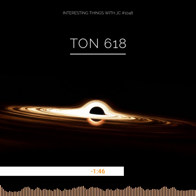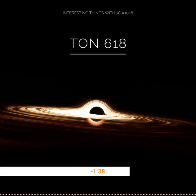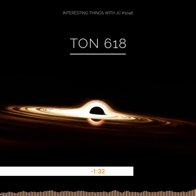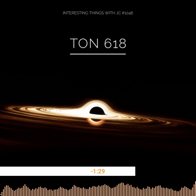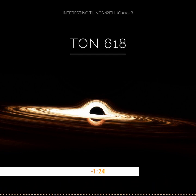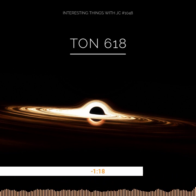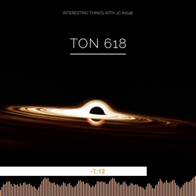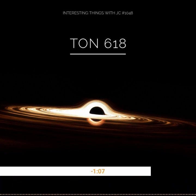While Ton 618 might seem impossibly distant and removed from our day-to-day lives, it's a reminder of how much we still have to learn about the universe. The study of black holes has led to some of the most significant discoveries in modern physics, from the theory of general relativity to the recent detection of gravitational waves. These discoveries have practical implications, like how we think about time, space, or even technology. For instance, GPS systems, which show us where we are on the Earth relatively accurately, stem from studying objects like black holes.